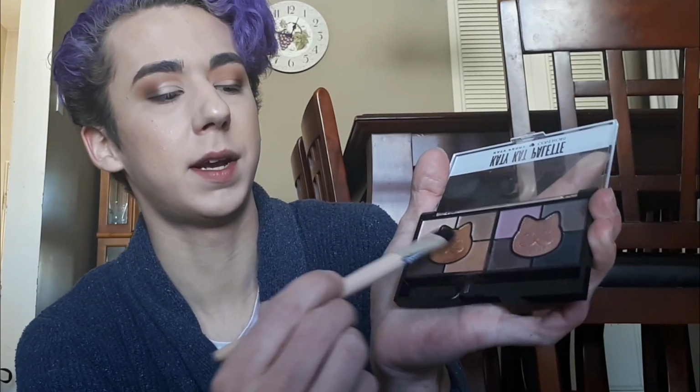A Sephora flat brush. I'm licking the end of my brush because I'm disgusting and I don't have any water on me. And we're just gonna take this golden shade right in the middle of that. Ooh, picked up nicely. And we're gonna pack it on the lid. We're bringing this back.